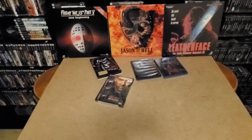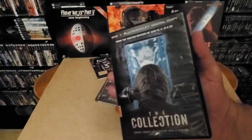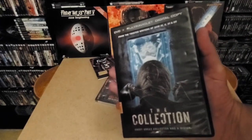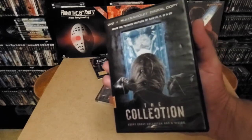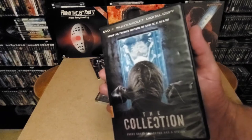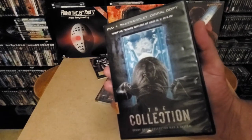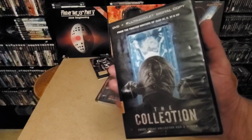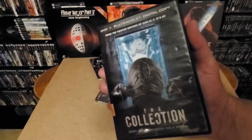All right, I think this is the second part in the movie. It says it's from the Twisted Writers of Saw. So yeah, it does have some Saw influence, but the collection is not just a ripoff of Saw. Number one, this guy actually, and I haven't seen all the Saw movies, and I don't remember all the Saw movies, but this guy actually, if I remember correctly, breaks into people's houses and then sets the trap and sets up like recording devices and stuff, and that's how he kills them.